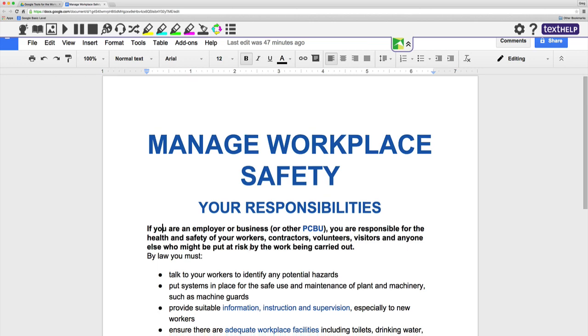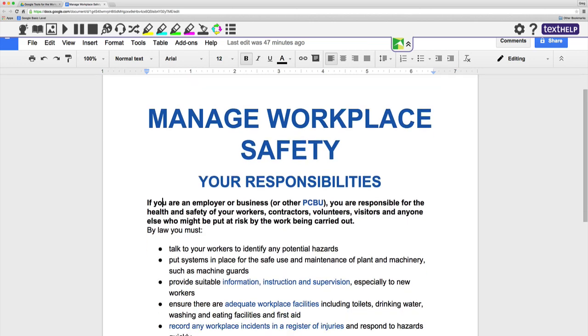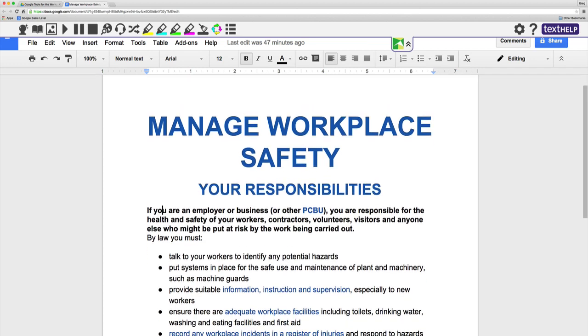And I can stop and pause the text being read by using the two buttons on my toolbar. If I'm reading that text and I need support with comprehension or understanding what particular words mean, I can click on the word that I'm having difficulty with and press the dictionary icon.